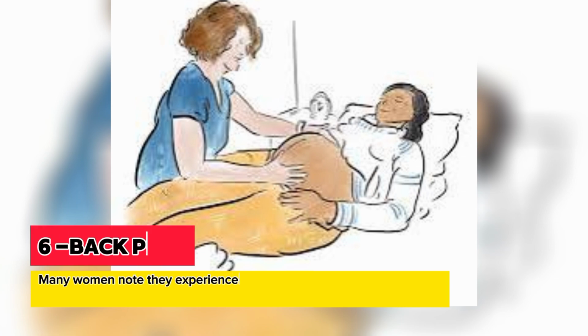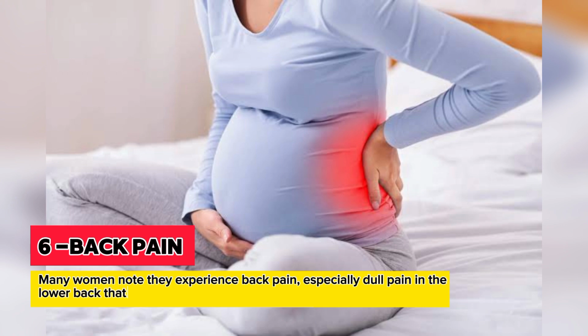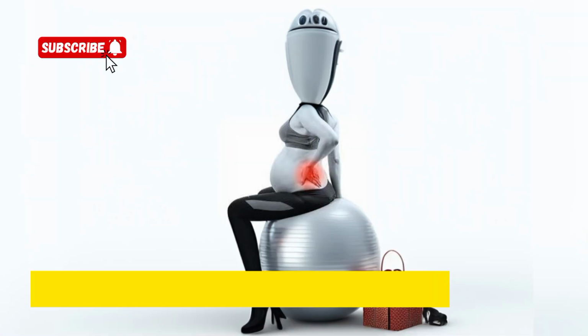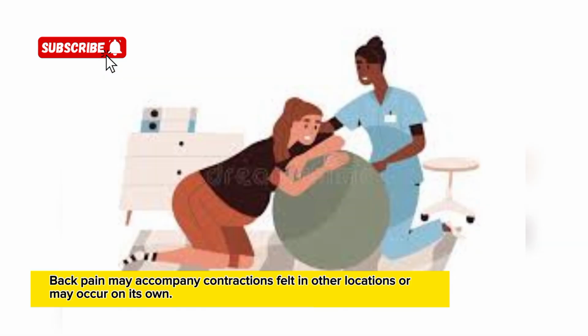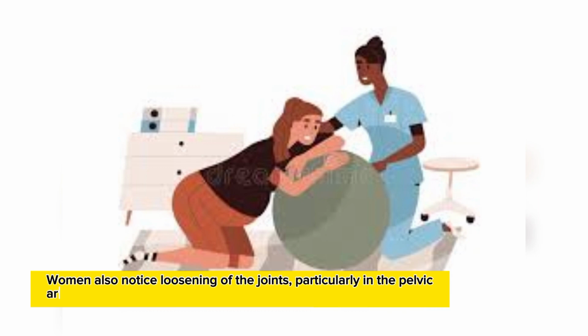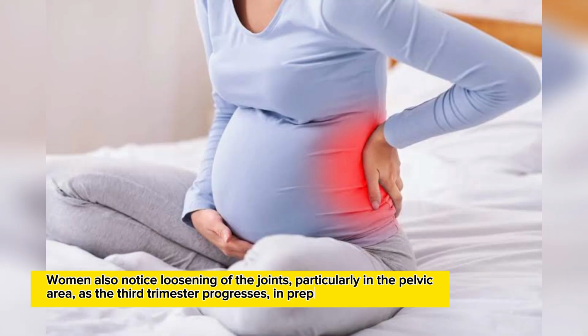Many women note they experience back pain, especially dull pain in the lower back that comes and goes as labor approaches. Back pain may accompany contractions felt in other locations, or may occur on its own. Women also notice loosening of the joints, particularly in the pelvic area, as the third trimester progresses in preparation for delivery.